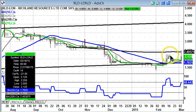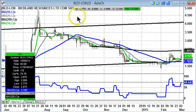That would break February resistance and give us a sort of a reasonably robust type of signal on a technical basis. The target after that would be 4 pence plus, which was the summer resistance for the share. Stop loss back below the 50-day line.